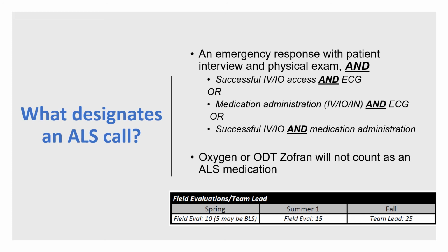Or if they give IM medications and put them on the monitor, give them meds, put them on the monitor, even as simple as IV, O2, and monitor, basic things like that. Now, oxygen and oral dissolving Zofran do not constitute an ALS medication, so they can't give them oxygen and just put them on the monitor and count that as ALS. They would have to perform an IV with that too, same as oral dissolving Zofran and the monitor. That's not ALS, that is BLS.